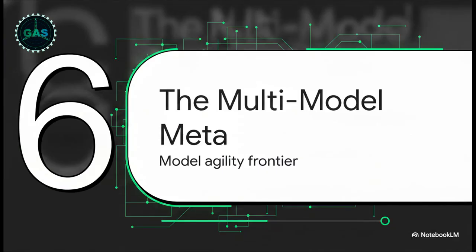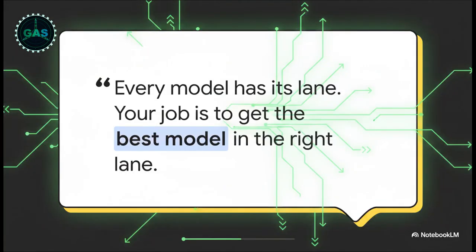Section 6. The multi-model meta. Model agility is absolutely the new frontier. Let's pull back for a second and look at the overarching philosophy here. What does this all mean for you moving forward? It's simply this. Every model has its lane. Your job is to get the best model in the right lane.